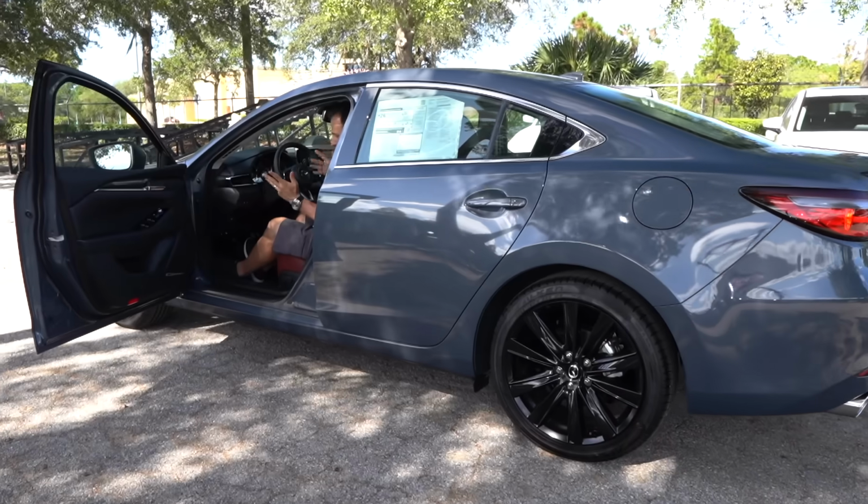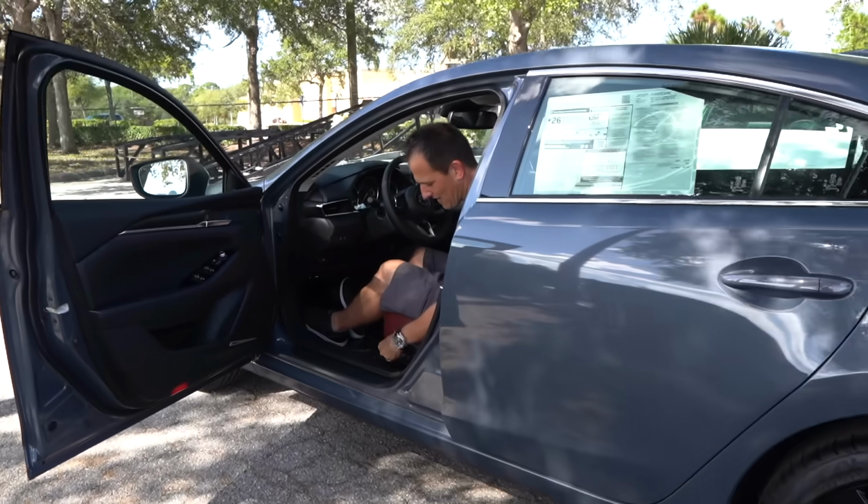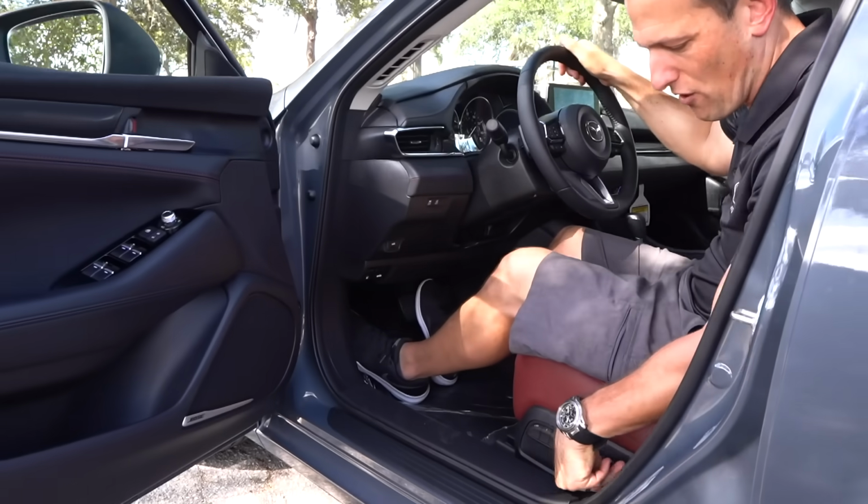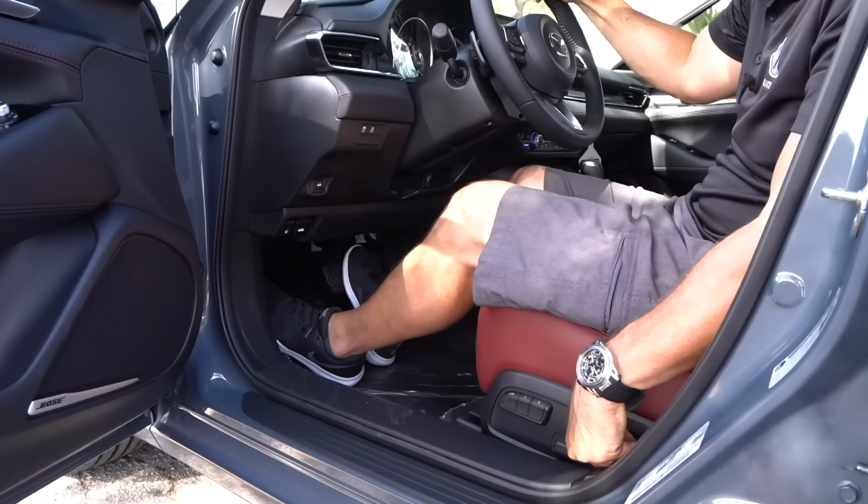But why don't you come over with the business end? Because I'm telling you, when we get to the driving portion, this is where the magic happens. Come on. All right, guys, business time behind the wheel. I like the way that they have the 2 memory seat settings right here where the seat controls are, easy to get to, really, really nice.